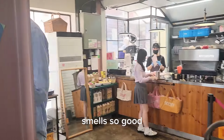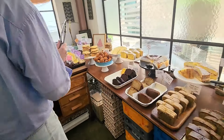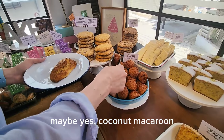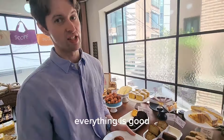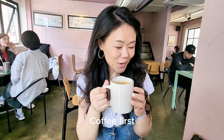Smells so good. I should get a scone. Okay. I love coconut. You want a coconut? Maybe, yes. Coconut macaroon. Everything is good. Okay. Well, I'll just trust you. Coffee first.